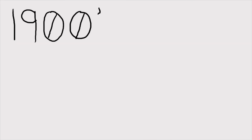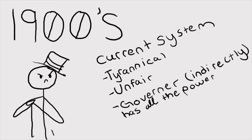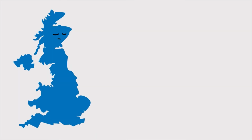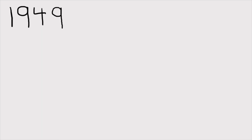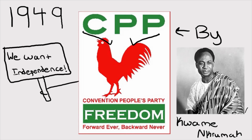In the 19th century, educated Africans found the current political system tyrannical and unfair, having all the power in the hands of the governor's appointed council members. So the 1946 Constitution required the Legislative Council to have an African majority. Following the Accra riots in 1948, Britain agreed to an African committee examining the country's government structure. In 1949, the Convention People's Party, or the CPP, set up by Kwame Nkrumah, campaigned for independence.